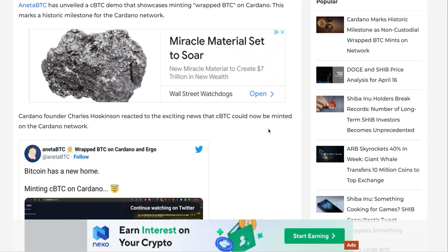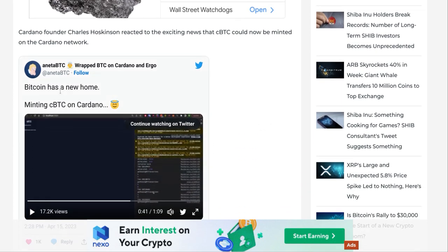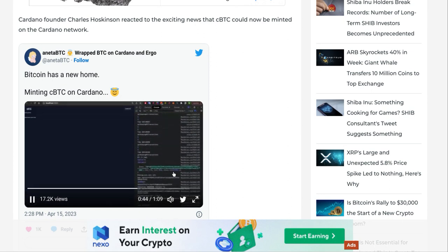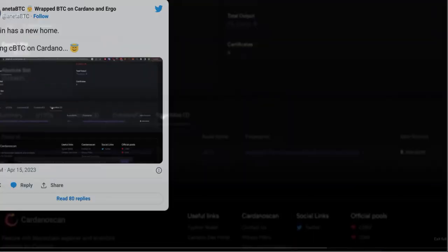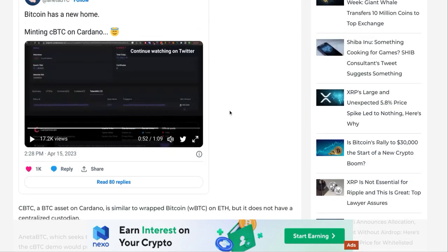It says here, Cardano founder Charles Hoskinson reacted to the exciting news that CBTC could now be minted on the Cardano network. Bitcoin has a new home. If you want to go watch the Twitter video, I tried watching it here, but it's not real clear. It shows them actually purchasing and wrapping the Bitcoin, but as you can see, it's not coming in real clear. So if you want to go watch it on your own, you might want to do that.